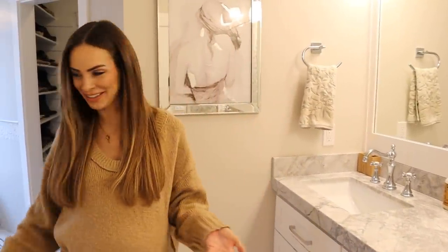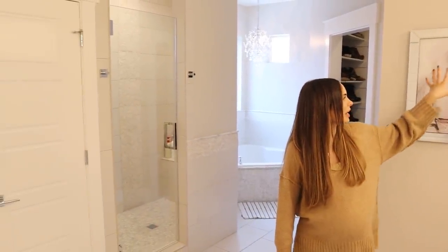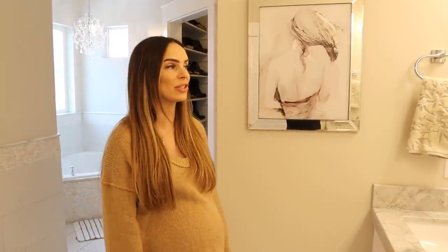And then our rugs are Target. Our towels are Target. Everything Target. I actually got these cool dried palm leaves that are bleached to put up here, kind of a change away from my glam vibes. We haven't changed it out yet. It's in the closet. So this is where I spend most of my time.